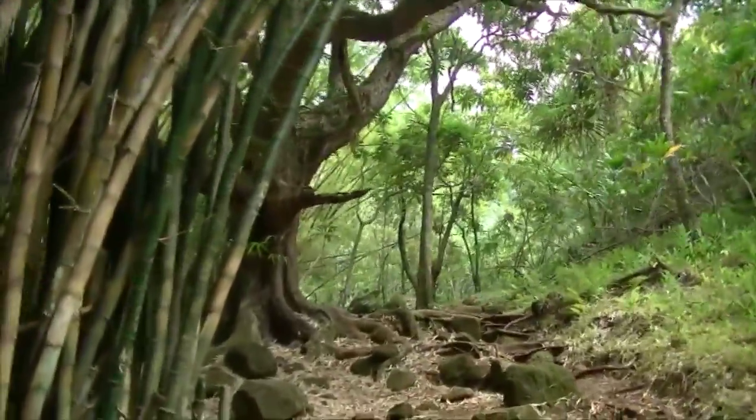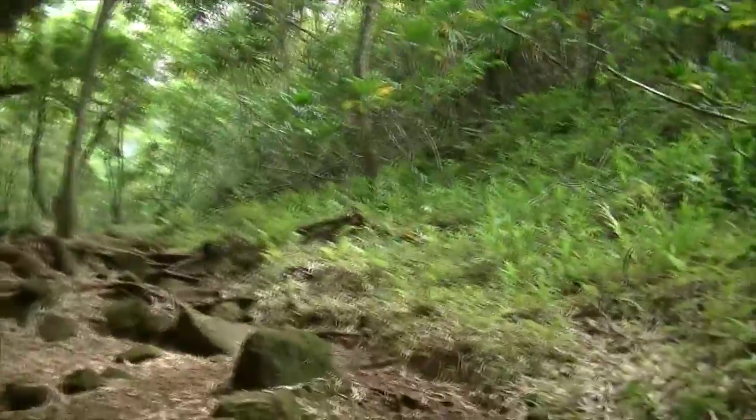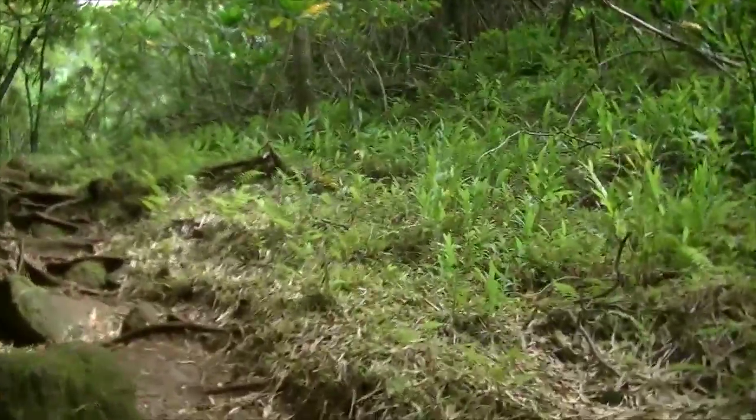I made it up this far. Yeah, they are. They're going. Because I fell off the cliff right there.